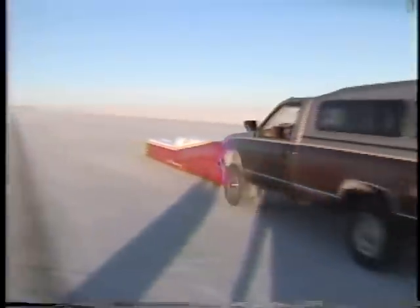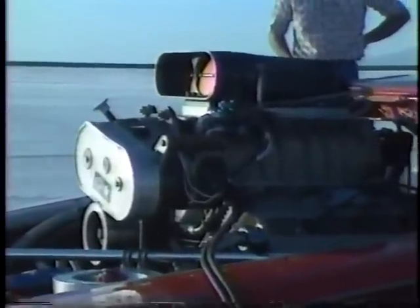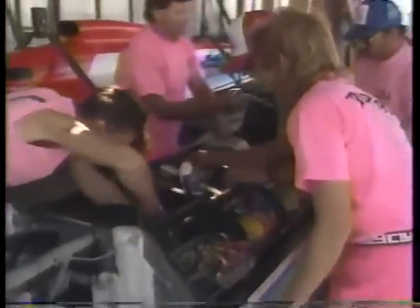So Roger Lessman getting pushed out here. He's already gone 292 for a new record, and he's trying to improve on that. And there's Betty Birkeland, one of a handful of women who run annually at Bonneville. In her bio, she describes herself as wife, mom, cook, photographer, helper, gopher, and driver. And, oh, by the way, she has set records.